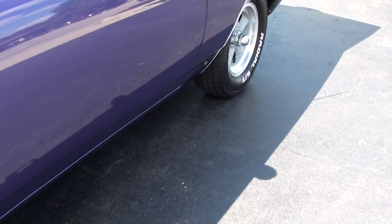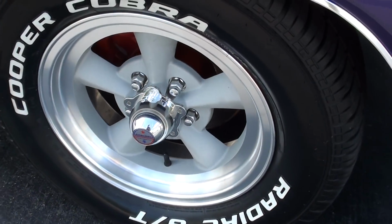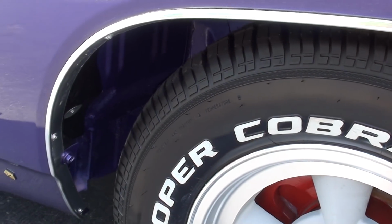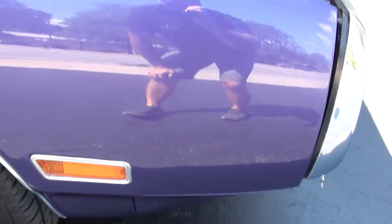That is a pretty color combo, man. It just jumps off that car. Power front disc brakes. You can see the underneath. The front part is all done in purple, and then the back part they've done in that black, like a satin.